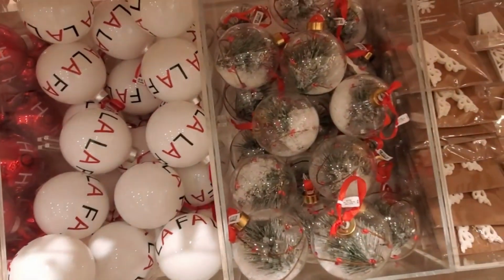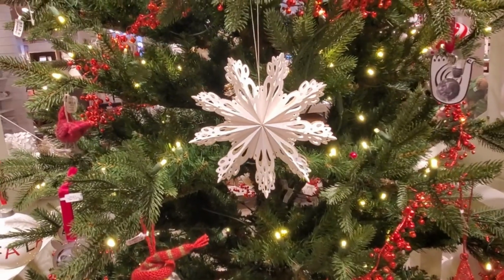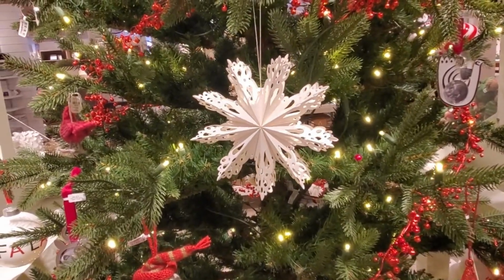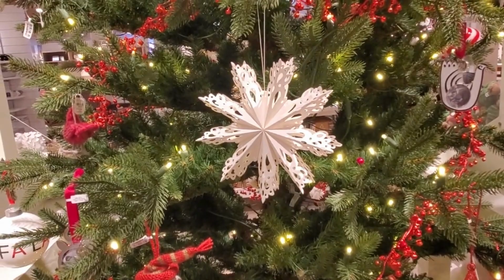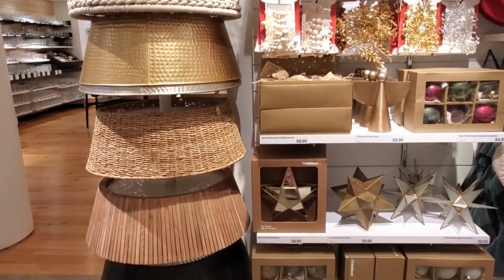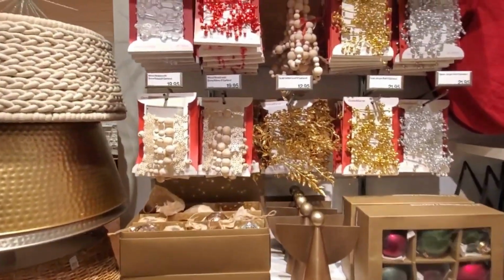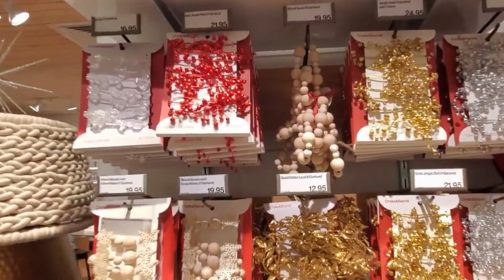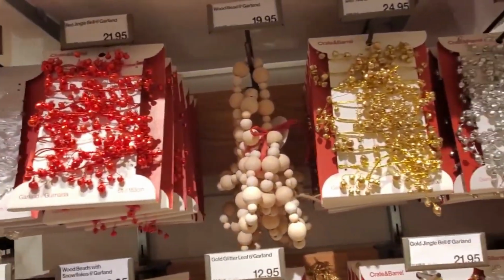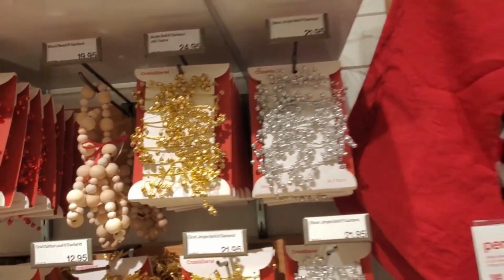The item on the end of this bin here is a paper snowflake that unfolds. This is what it looks like unfolded and on the tree as an ornament. Here are some garlands, some stockings.